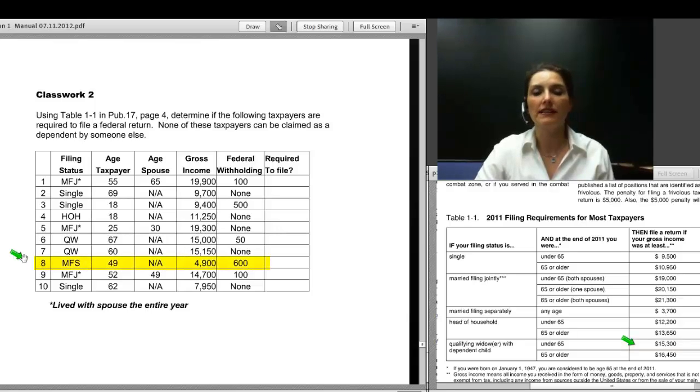Next up, we have married filing separate, age 49 with $4,900 of income. Is this person required to file? Well, the answer is if you are married filing separate and any age, the filing requirement is $3,700. $4,900 is more than that, so number 8 is required to file. Number 9, married filing joint, age 52. Spouse's age is 49 and the income is $14,700.